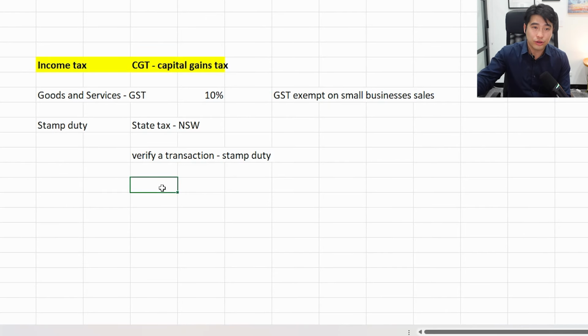With stamp duty, you go to the lawyers, and they verify the transaction. They usually either buy or sell the asset. It could be a property, a business property, or a small business, and they would tell you if there's stamp duty involved. So the lawyer should be the one advising you on stamp duty. A lot of people think it's accountants, but accountants actually don't deal with stamp duty that much. All we do as accountants is take it up as an expense, and we can claim it on your tax return on the sale of your property or your business. But working out what stamp duty is, that's done by the lawyer.